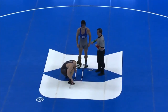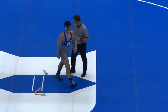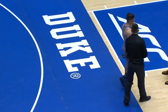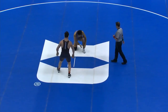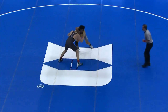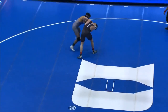It's going to give Duke 3 points. Brown still leads the duel, 21-15. 6-point lead here heading into our heavyweight matchup. From Brown we got Ian Butterbrot, and from Duke we got Arad Fisher. So the last match of the duel here, our heavyweights.